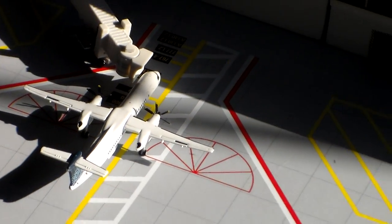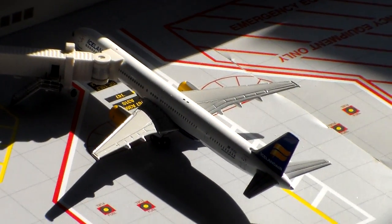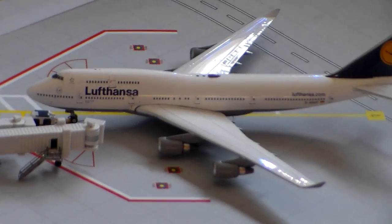Porter Airlines Q400 going to be making a flight to Toronto Billy Bishop. Iceland Air 757-300 going to be headed out to Reykjavik. Aer Lingus A330-200 headed to Shannon. Lufthansa 747-400. This plane is really late.